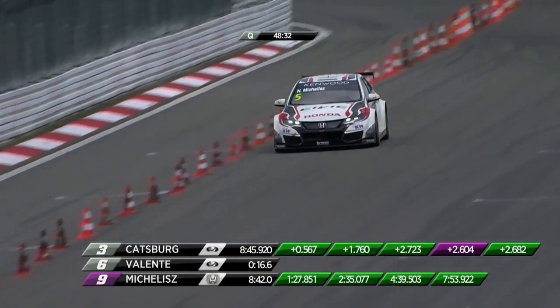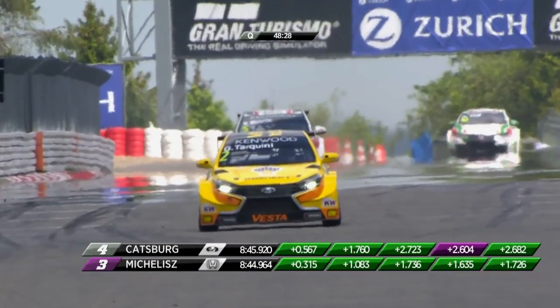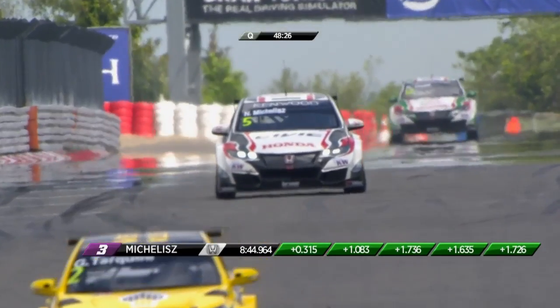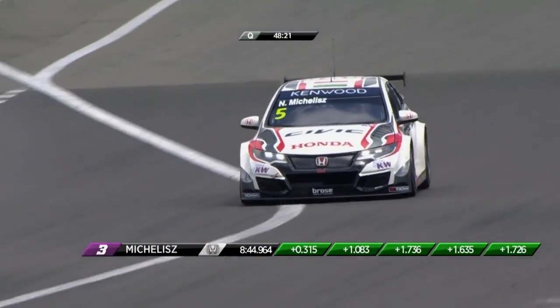Has Chilton completed the lap yet? Here comes Norby. Yeah, Chilton's actually having a really strong weekend. He's been very, very prominent in all of the practice sessions. And Norby goes third.